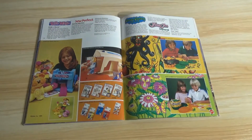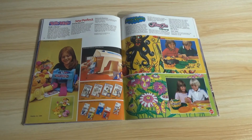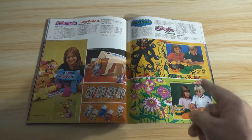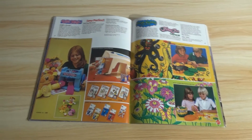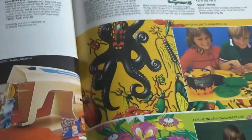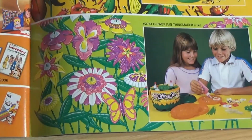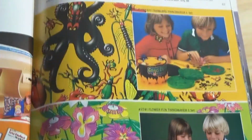Knit Magic. So Perfect. I remember So Perfect. Kids don't learn to do this stuff anymore. They're losing all of their skills, guys. Creepy Crawlers. And Creepy Crawlers was a staple. That's been around for a long time. Those are pretty cool. You know they made action figures in the 90s, Creepy Crawlers?